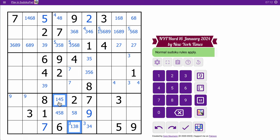Okay, I've got 1 in one of those two. 2, 6, 7, 9. So this is 1, 3, 4, 5, or 8, but can't be 4 or 8. So that's 1, 3, or 5. Two, four, eight, nine. Okay. 1, 3, 5, 6, 7. And box 9 should be complete, not 8. That's not 1. Two, three, seven, eight. I need 1, 4, 5, 6, 9 to fill out row 7.